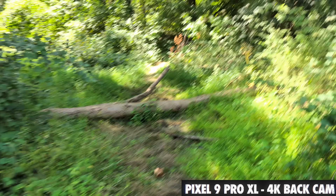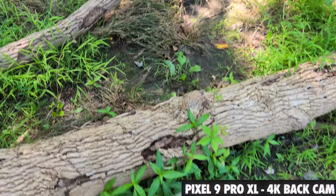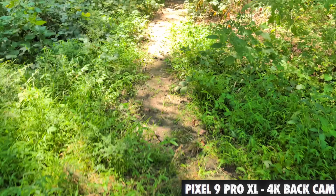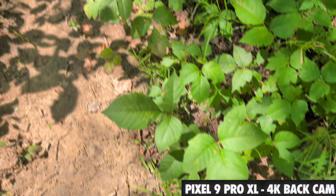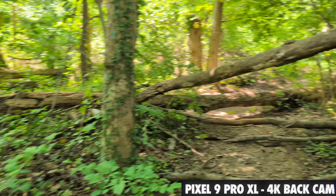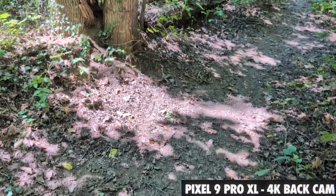And right now I'm using the quality of the video of the Pixel 9 Pro XL. Nature is such an interesting thing. I don't know if this is poison ivy. Somebody let me know. I should have worn a long sleeve. I have no idea where I'm going. Just gonna go under here, hop and skip over here.